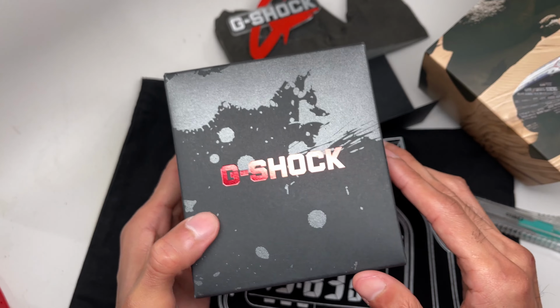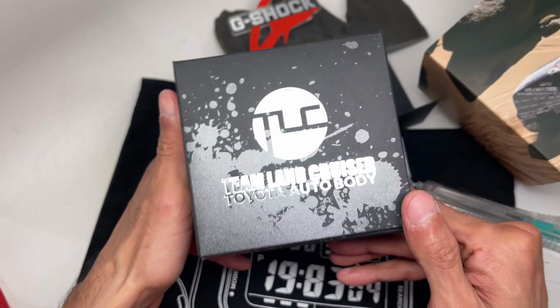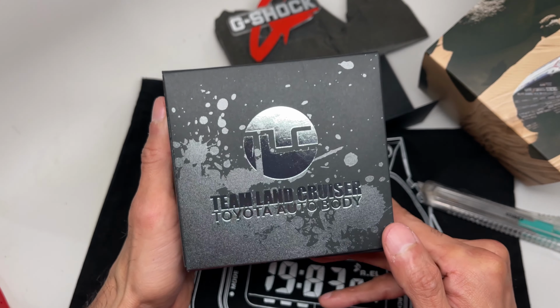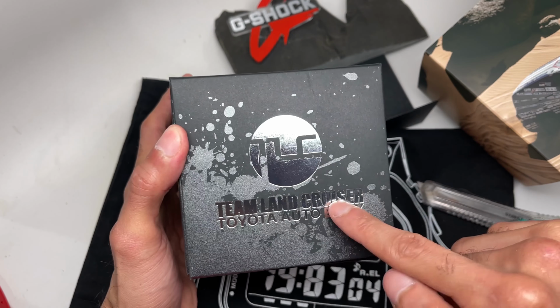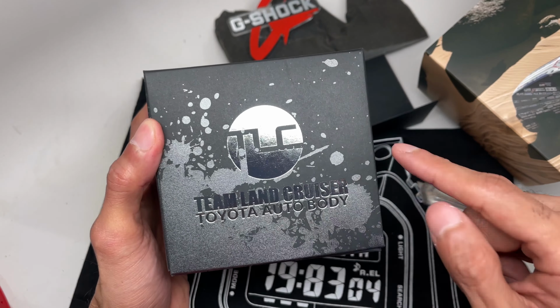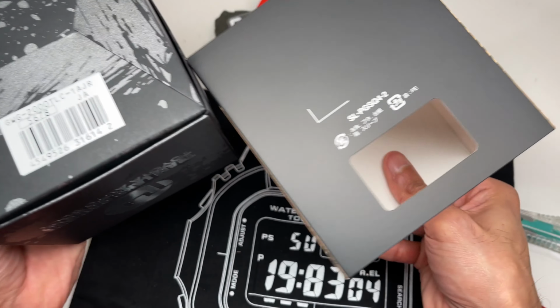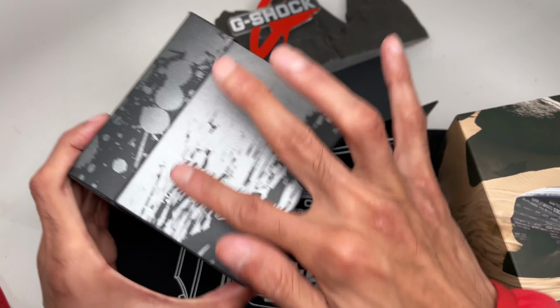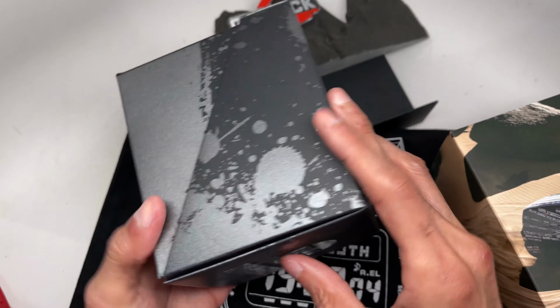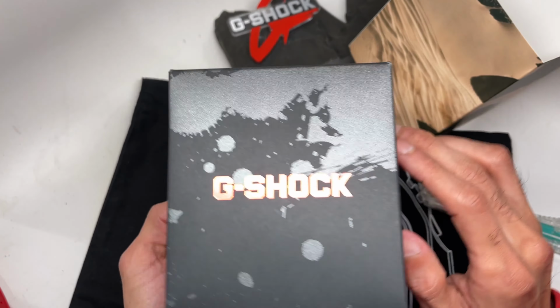G-Shock and red mirror finish on the top. Then you have the Team Land Cruiser in metallic bright silver color. TLC, Team Land Cruiser, Toyota Auto Body. On the bottom, this is the tag that you saw through the box right there, the cutout there. Nice splash design throughout the box. Now, I am kind of disappointed with this box.